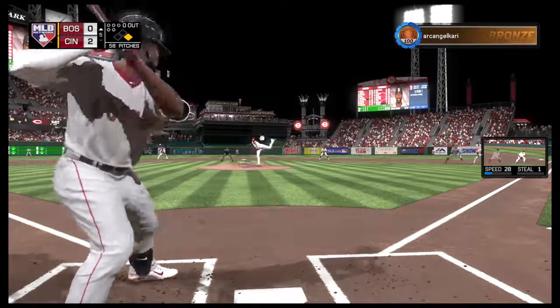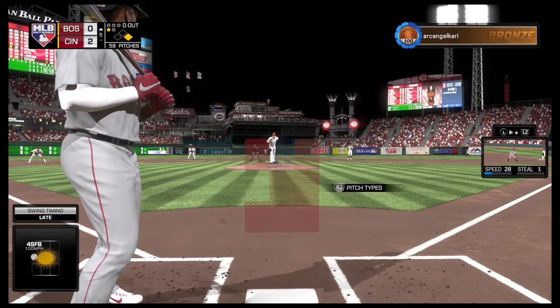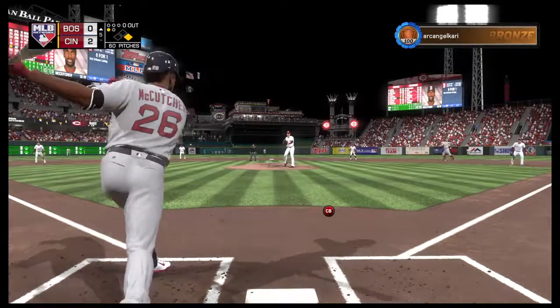From the stretch. Swung on and missed. Outclassed by that fastball for a strike. That was a first pitch fastball. He just blew it right by him. You talk about an overpowering fastball working today. He's got a good one going.